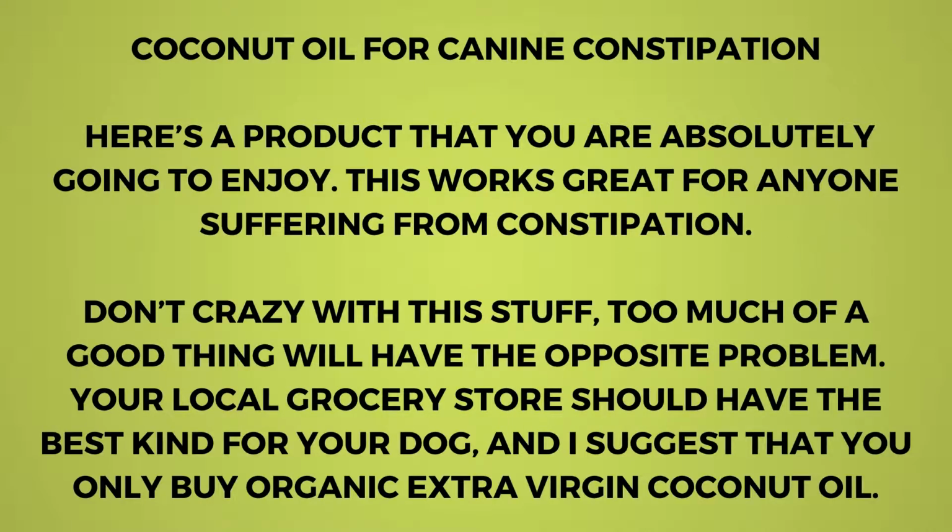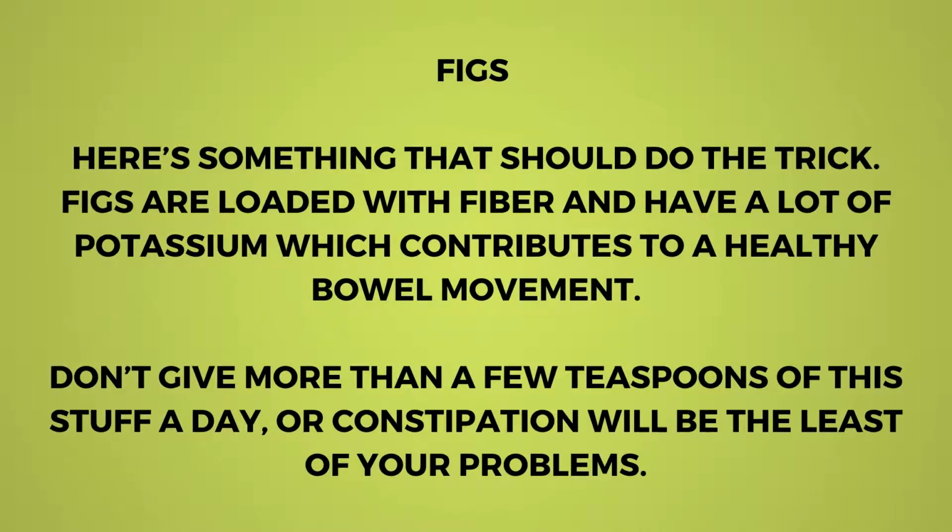Coconut oil for canine constipation. Here's a product that you are absolutely going to enjoy. This works great for anyone suffering from constipation. Don't go crazy with this stuff, too much of a good thing will cause the opposite problem. Your local grocery store should have the best kind for your dog, and I suggest that you only buy organic extra virgin coconut oil.